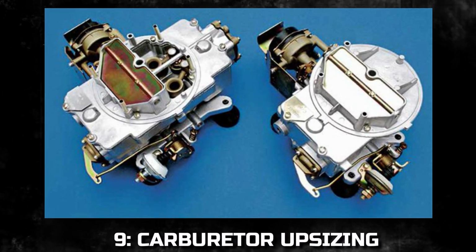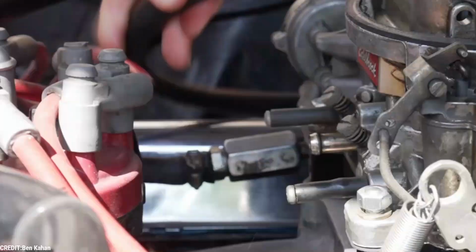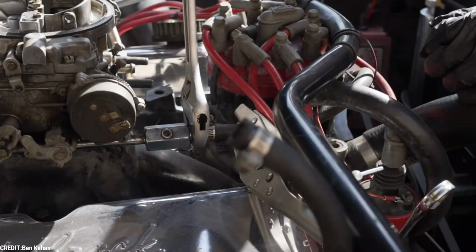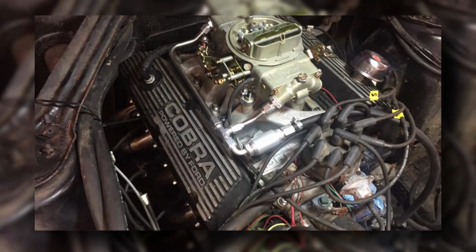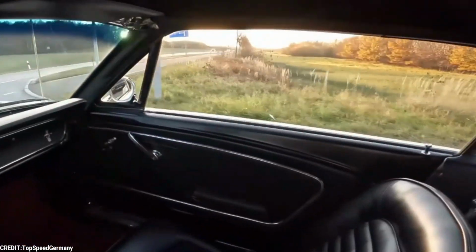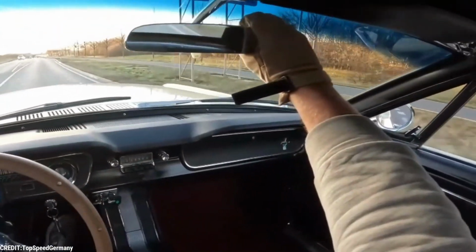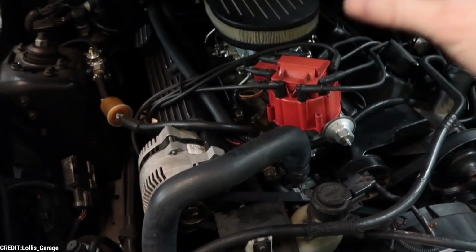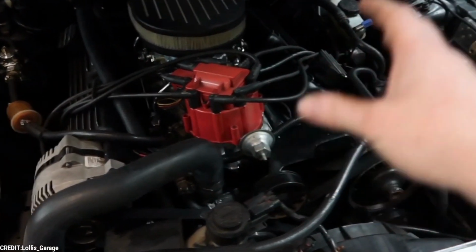9. Carburetor Upsizing. In the world of fuel delivery, less is certainly not more. That's why performance enthusiasts have been bolting larger, high-flow carburetors to their engine's intake since the earliest days of automotive design and development. Increased fuel delivery, along with sufficient spark and adequate air intake, equates to more volatile combustion. For this reason, upsizing carburetors will always serve as a popular first-generation Mustang modification.